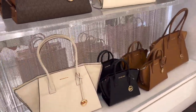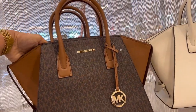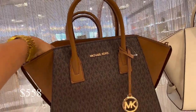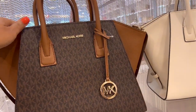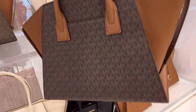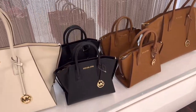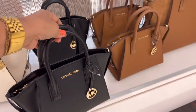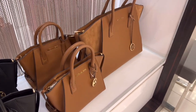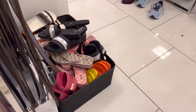And this one here for more handbags. Wow, I like these handbags. This one's brown, $158. Cute one. You have black one, smaller one. And let's go here.